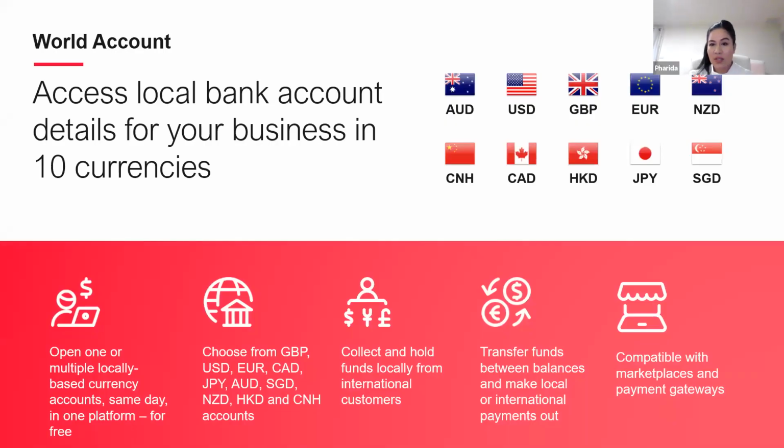Our World Account is our premier product that supports global Amazon sellers and exporters. With our World Account, you have one easy to use platform, and we can give you up to 10 free locally based currency accounts located around the globe. So for example, your British pound account is located in the UK, your US dollar account is located in the US, Singapore dollar accounts in Singapore. I'm sure you get the picture.